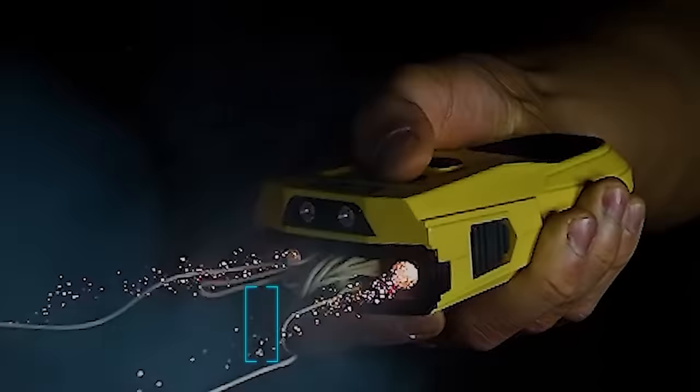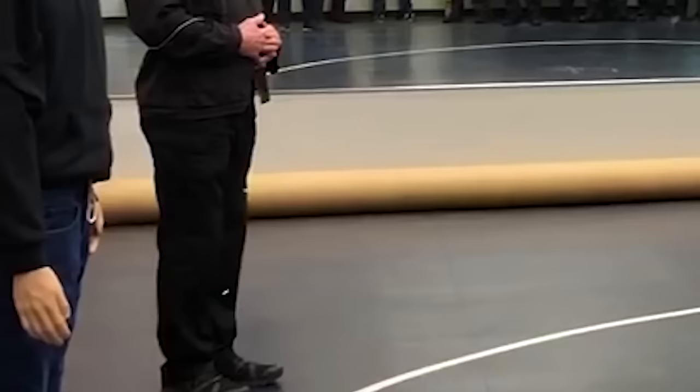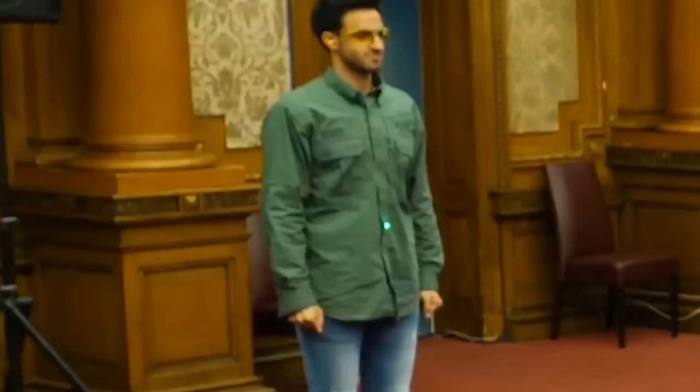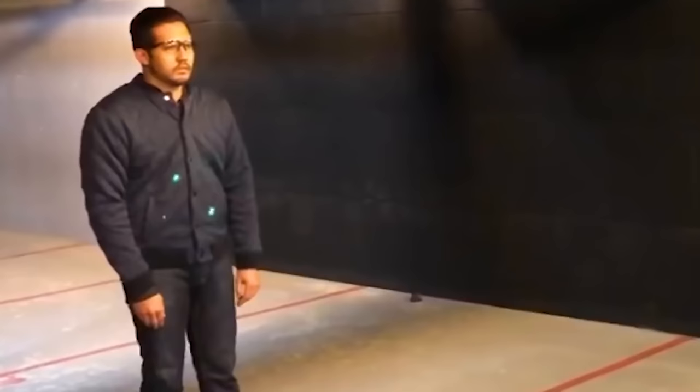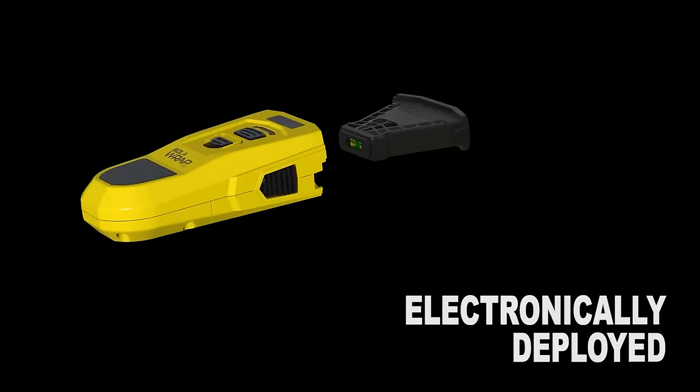Think of the bowler wrap as a remote handcuffs. It's a handheld remote restraint device that deploys an 8-foot Kevlar tether at 513 feet per second to wrap around a subject's legs or arms, effectively restraining them from a distance of 10 to 25 feet. Designed for law enforcement and the military, it's meant to be used early in an encounter to reduce the potential for injury to the subject, bystanders, or the officer.